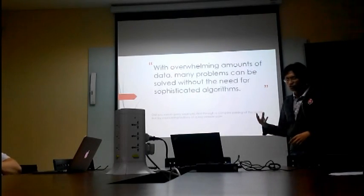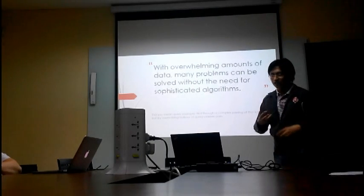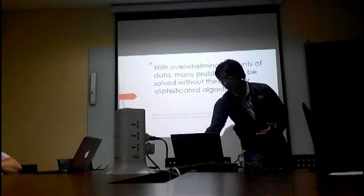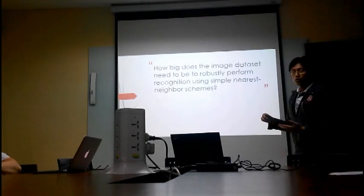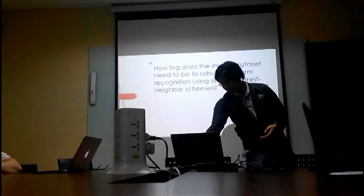Their example is Google search's "did you mean" query, right? They did not parse their query in complex ways. They just memorized the query answer pairs, and the results were acceptable. So their main question was, how big does the image data set need to be to robustly perform recognition using simple nearest neighbor schemes? So they're just using k nearest neighbors here.